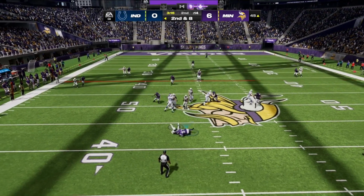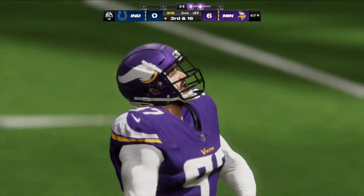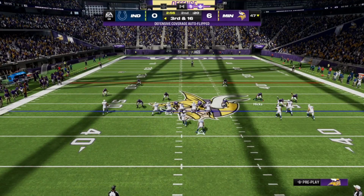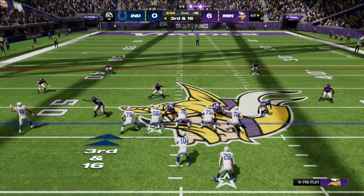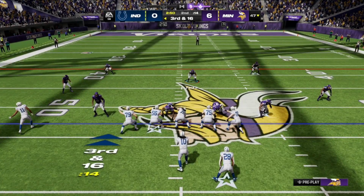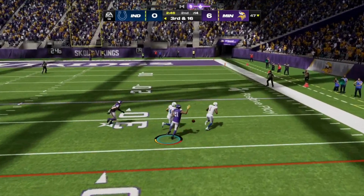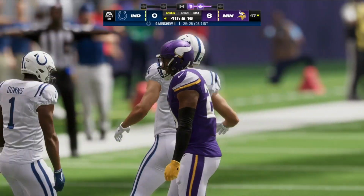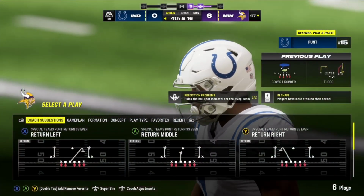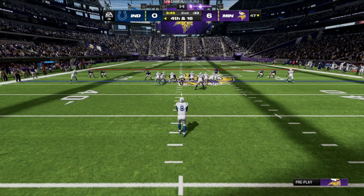Who knows? And Minshew with nowhere to go, and they take him to the ground. Give that sack to Harrison Phillips, the big man. How to approach this. Third down and 16 yards to go. Looking to throw it, Minshew. That ball nearly intercepted, but he could not hang on. Oh, a pick there certainly would have been nice. Instead, at least it'll be fourth down.